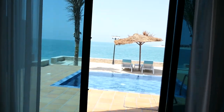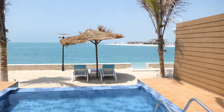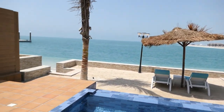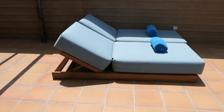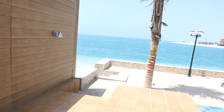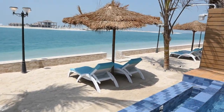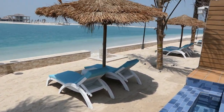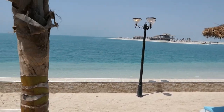Are you ready for this view? How stunning is this? You get your little sun loungers on the side, even a little table and chairs. Time to change, order some lunch, and enjoy this pool for the afternoon.